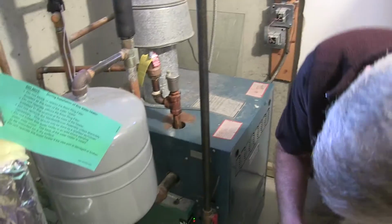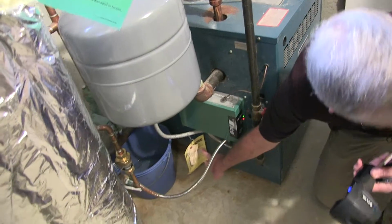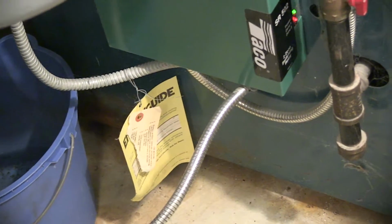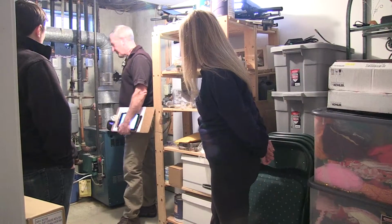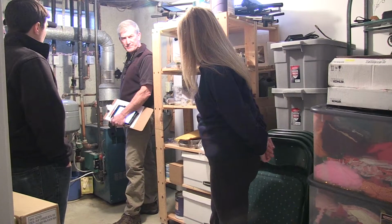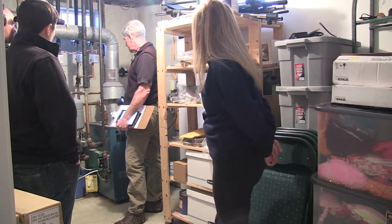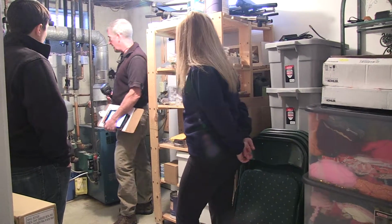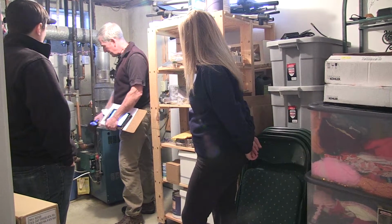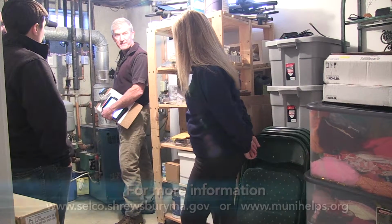Generally, there's a tag on it. This only has the energy guide label on it. And that label on a newer system would have numbers on it. This would have an annual fuel utilization efficiency, AFUE, of probably somewhere around 80% when it was installed. The newer systems today, the high efficiency gas systems, the highest ones are somewhere in the 95 plus range, and that would have a rating tag on it showing an AFUE of that.